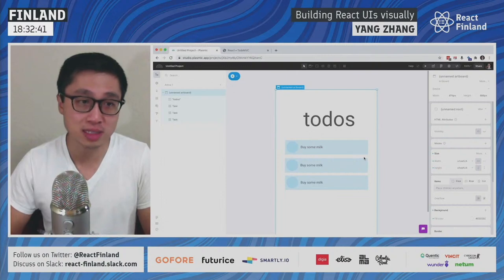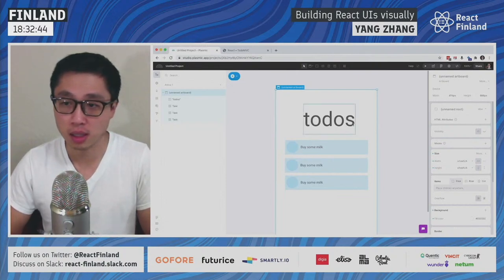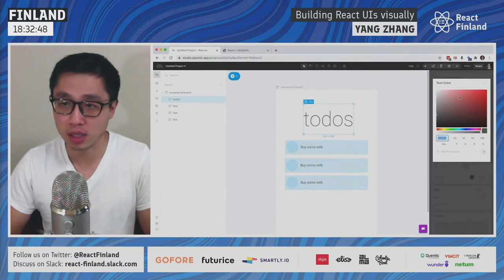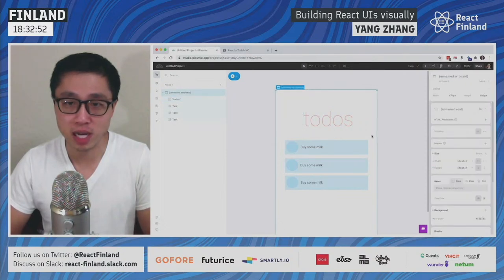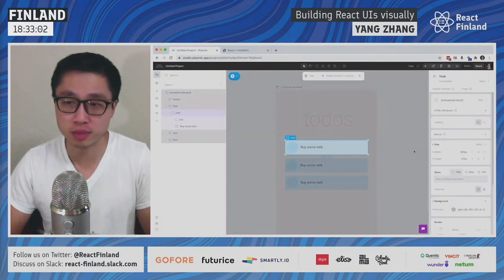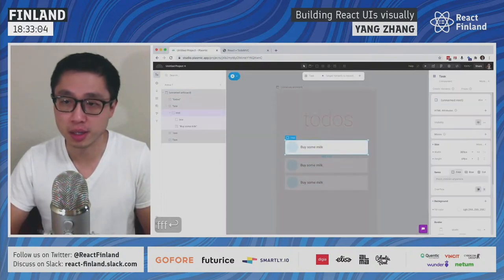Now from here, I'm going to start applying styling to make it look more like the real thing. And I'm going to start with this title here. I'm going to make it super thin, and I'm going to apply some coloring to it. So maybe this light red color. And this background here, the whole page, I'm actually going to set to be this off-white, warm gray, something like that. And this task itself, I want to be just pure white.